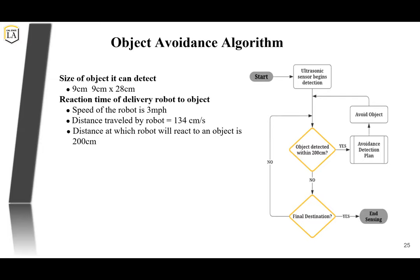The avoidance algorithm consists of two conditional statements, which are highlighted in yellow in the flow diagram. The algorithm begins with the ultrasonic sensor transmitting signals. It then goes into the first conditional statement. If an object is detected within 200 centimeters from the delivery robot, the avoidance detection algorithm will be triggered and the robot will be able to avoid the object. Then it loops back to the beginning and so forth. But if an object isn't detected, then it would go into the second conditional statement. In the second conditional statement, we check to see whether or not the delivery robot has reached its final destination. If the robot has reached its final destination, then the algorithm completes. Else, it loops back to the beginning and continues the flow of the algorithm.